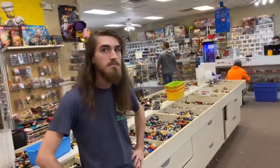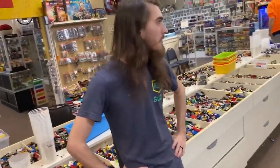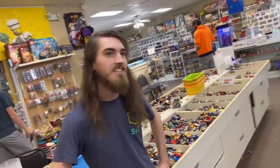Yeah, I don't sell Lego sets, but if this was near me, I would consider getting rid of some of them to trade in for other stuff. This is awesome. It's also just cool to come look around and see all the stuff they have. I love it. I love base plates.